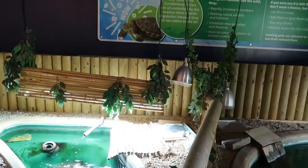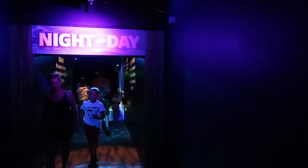Terrapin's just down here. There he is. It's a nice underwater lighting effect just here. Night and day. Glow in the dark shark. Here we go, welcome to the main event. Oh, I like the projections in here.